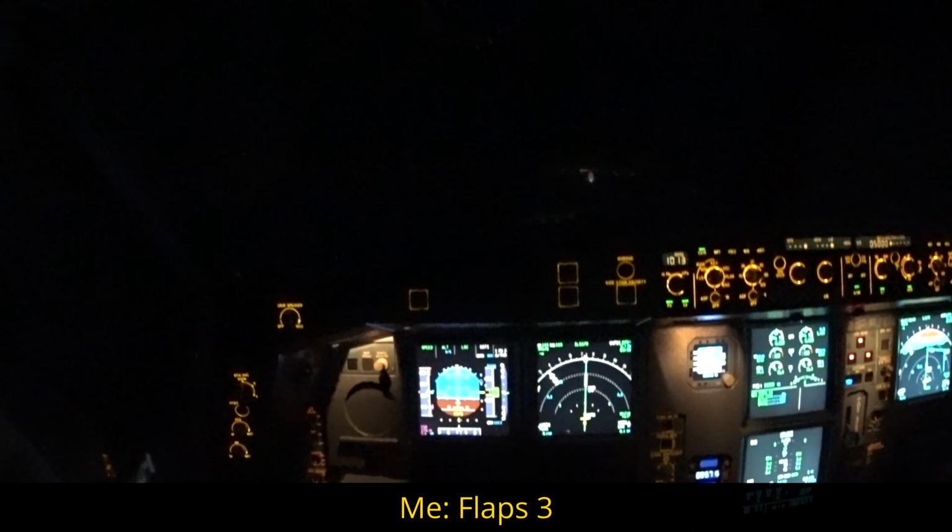Landing gear. Yeah. Actually, yes. Landing gear down, please. Gear down. Flaps 3, yes, check please. Flaps 3. Glide slope star. Checked. Flaps full, please. Check flaps 4. Glide slope. Landing checklist, please.